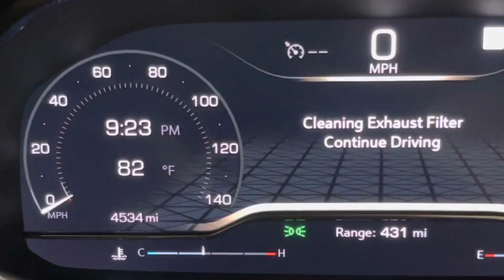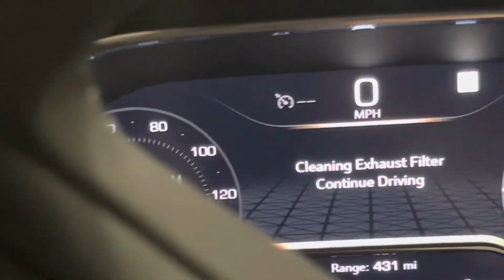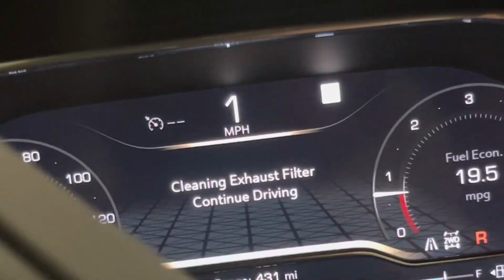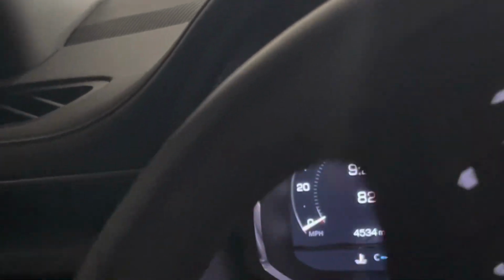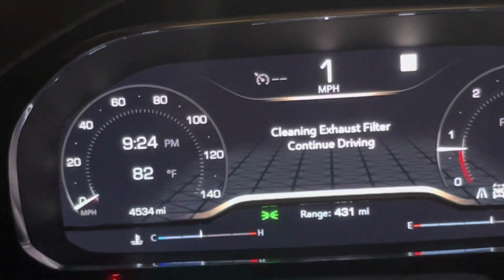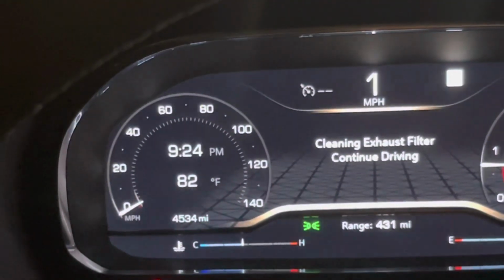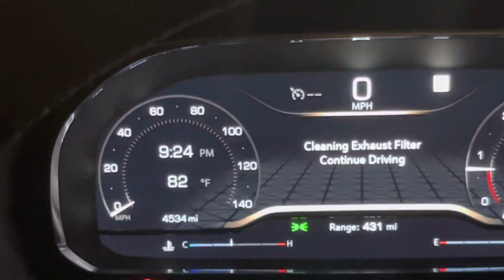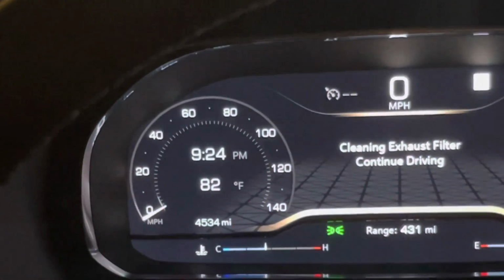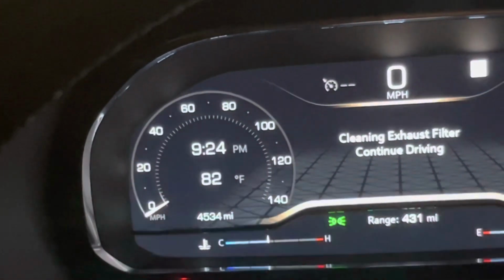But if you do a lot of shorter commutes, really short trips, like sometimes we just do short trips around the block and so forth, that's not going to sufficiently clean the filter. The exhaust system has to heat up really hot to clean out that filter, so it needs a longer time. But it specifically says in the book, don't just let it idle. You need to be driving it, and the exhaust will change a little bit, the fuel economy will change a little bit, but it goes through that procedure.